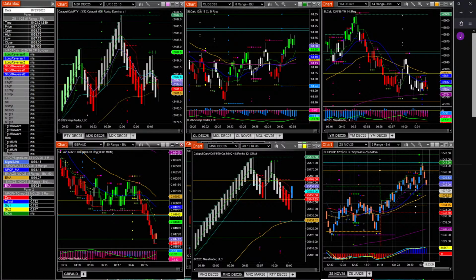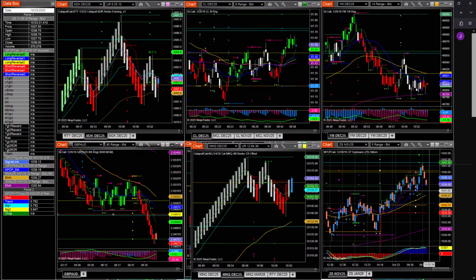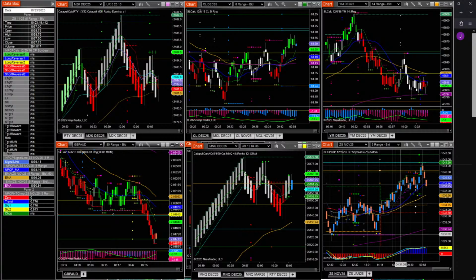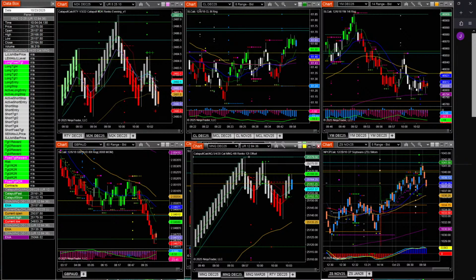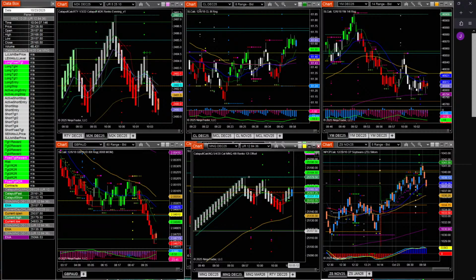Looks like the next move down on the Pound Aussie is going to be to 487, making 15 pips on the trailer. Second loss on the micro NQ and a long setup. And that just touched the entry. So far, I think that's an avoidable. See if it comes back up and hits it again. Yep. In the trade.